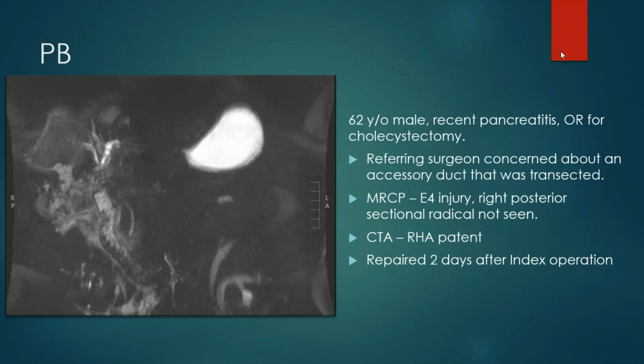And then if I'm interpreting this MRCP correctly, are those dilated ducts on the left side? Correct. It looks like you can see ducts on the MRCP. You can see the left. It's really hard to know whether those ducts that you see on the middle part of the liver are a large segment 4 or the right anterior. But what's for sure is the right posterior does not show up. Right. And now you're preoperatively, so what do you do?